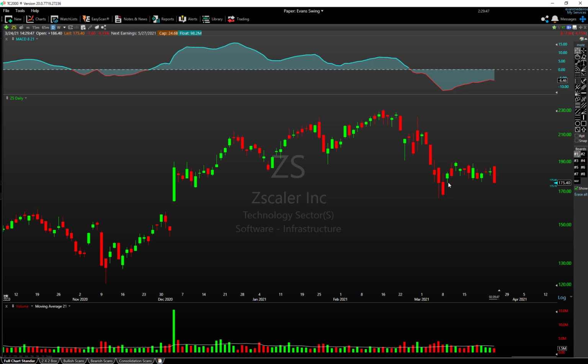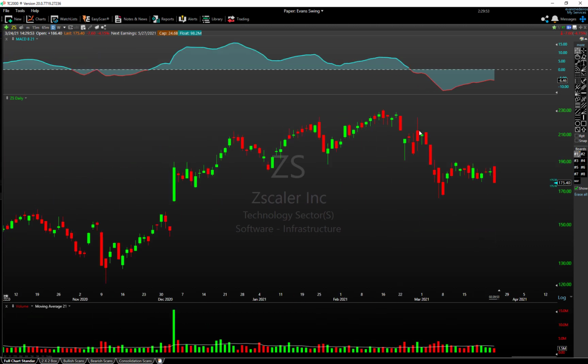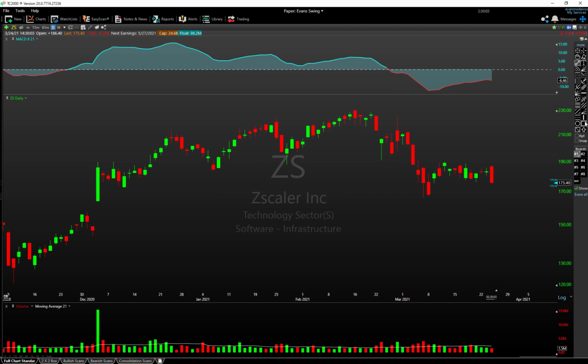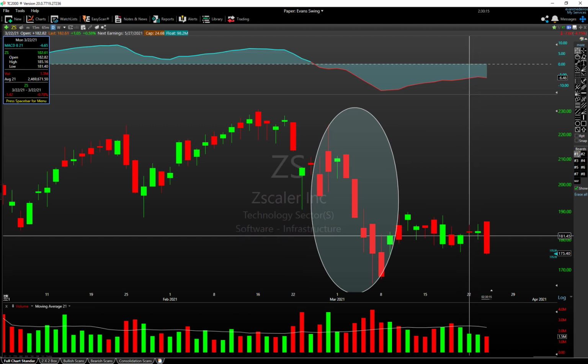ZS, so Zscaler here, is a bearish setup. I think it's hitting multiple scans as well, but it's at least hitting our bearish engulfing bar. So basically what we have here is a downtrend that is in place, a short-term downtrend, let's call it that, because if we zoom out, we can see a much longer-term uptrend. But if we're now looking at the shorter term swing traders, we've got this impulse leg to the downside here. We broke some support. We broke some uptrend lines. We went sideways. Take a look at the back-to-back indecisive days here, Monday and Tuesday.